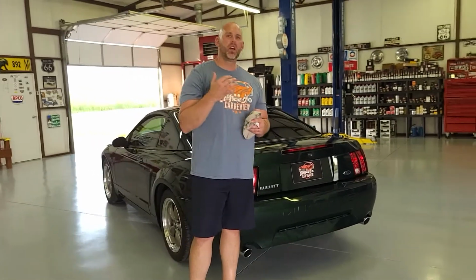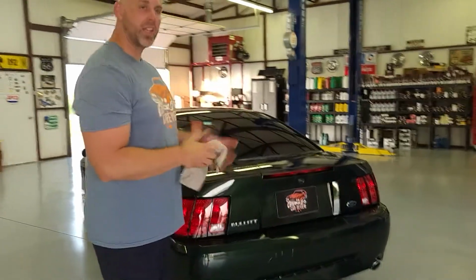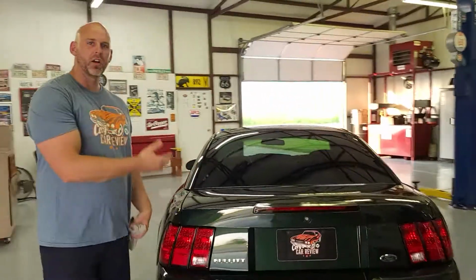So there's some notable differences between the regular GT and the Bullitt, and as we walk around, I'll point out those differences. Obviously, one is the color.